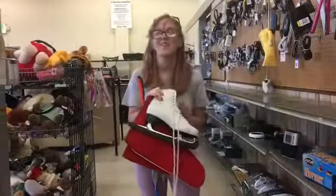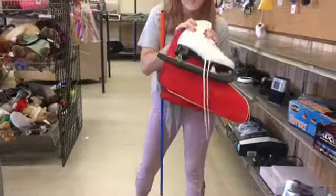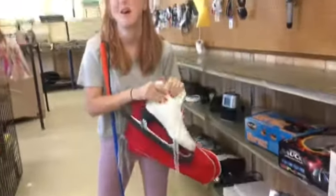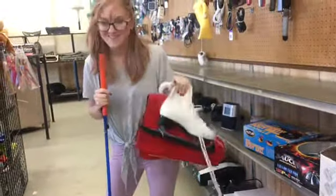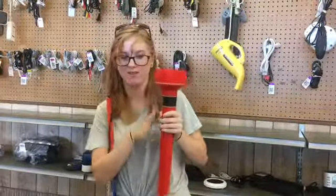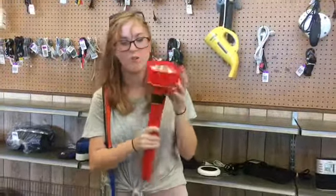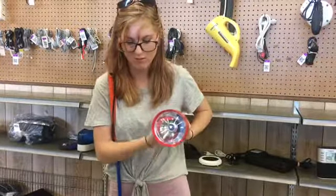So we found this really cool ice skate case here at the thrift spot. They're a white ice skate, and they have this little red bag you put them in. I'd buy them just to buy them, but I don't really ice skate that much, so we're just gonna put them back. I also found this giant flashlight that's about as long as my torso. It's an orange-ish, reddish flashlight, and it's super huge.